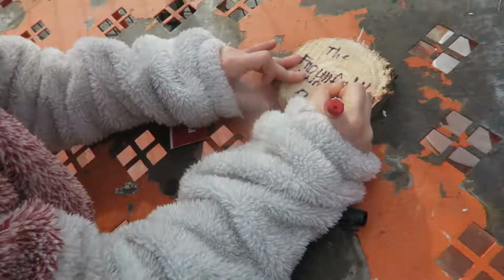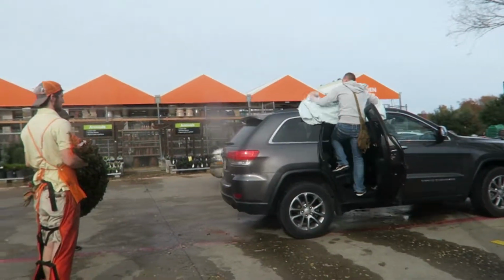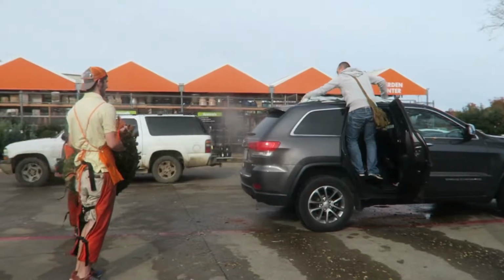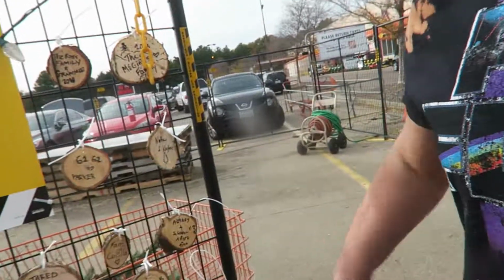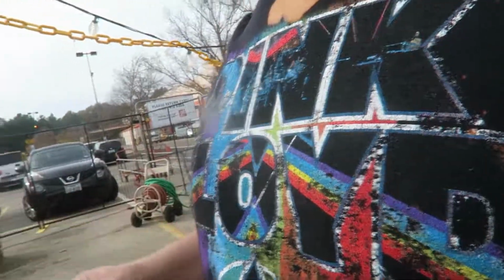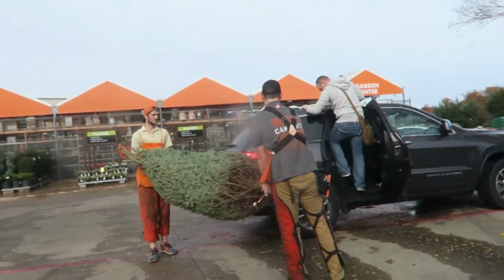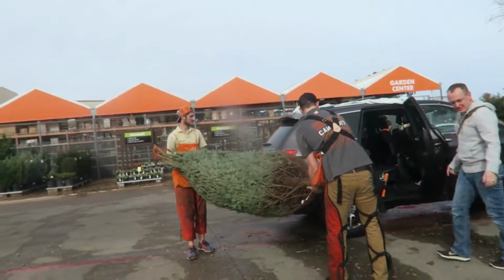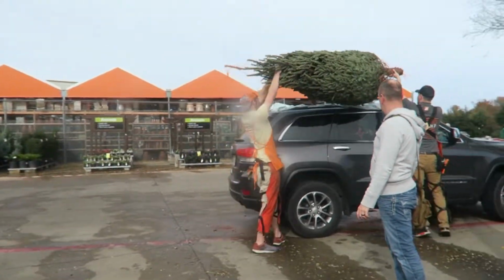Good job, bud. All right, there goes the tree on top of the car. Yeah, boy. So are we gonna hang it up there? Yeah. Okay. Let him do that part, okay? Look at his cool pants. Mm-hmm. Those are pants. It's an apron. Yay!